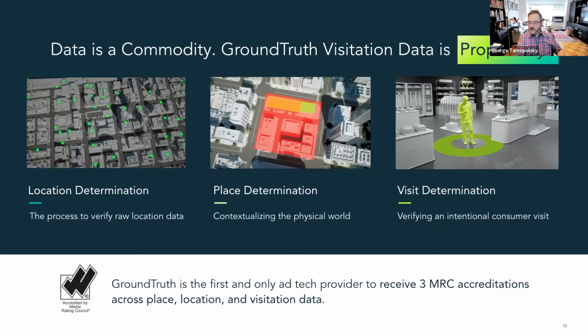We're the only provider that's MRC accredited across place determination, meaning that a latitude and longitude corresponds to a Walmart location. Also, the location of the person, that we're looking at a real location of a person and not something that's fake. And last but not least, we are also accredited by the MRC for accuracy of visit of that person. The main takeaway for us is that our goal is to be the most trusted audience partner for you to work with. We take great care to cleanse the data that powers our audiences, and we discard something like 70% of location signals along the way.